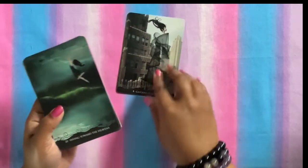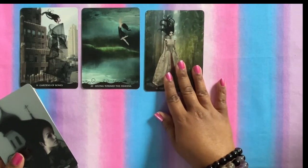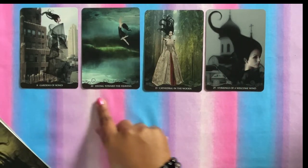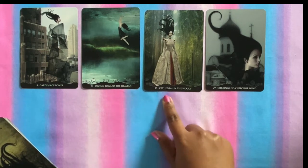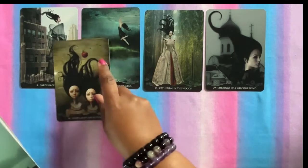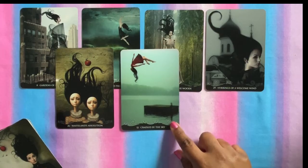It's great for shadow work. Fantastic for daily pulls if you're just wanting to be in that space and work through those feelings. You could even do bibliomancy with this one. Like I said, it's really in the guidebook. So this one says Garden of Bones, diving toward the heavens, Cathedral in the woods, stirrings of a welcome wind. Yeah. Wastelands, absolution. Very cradled by the sky.